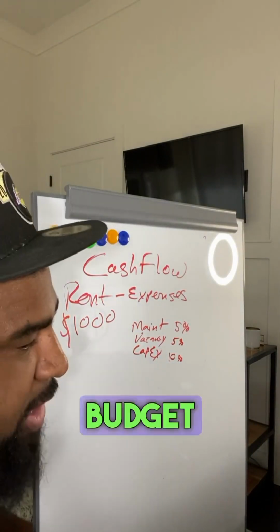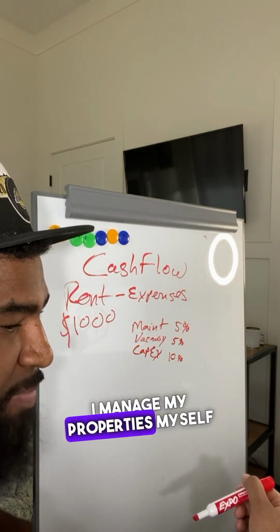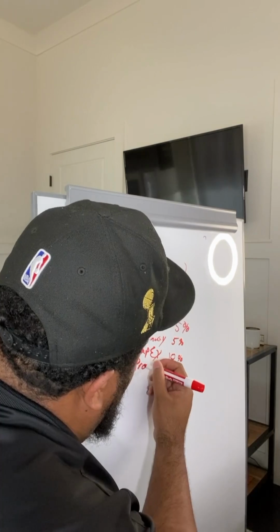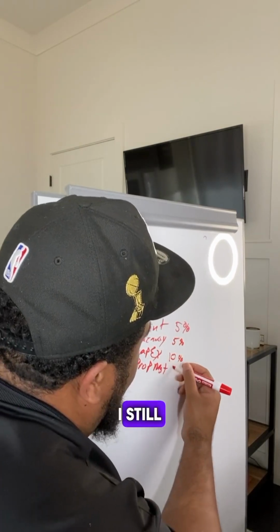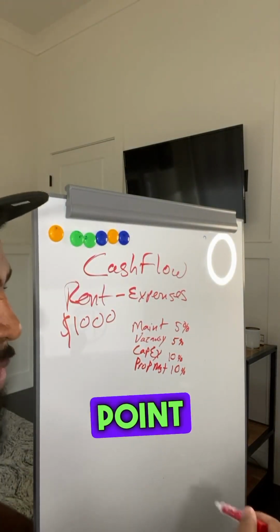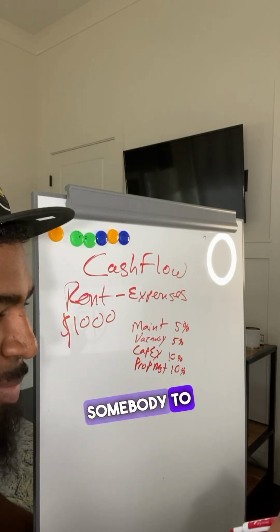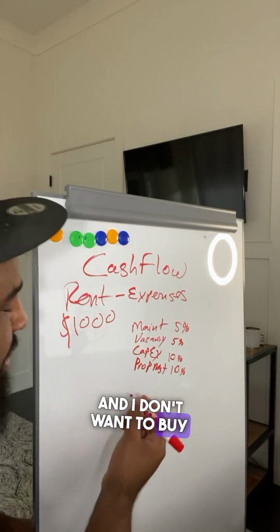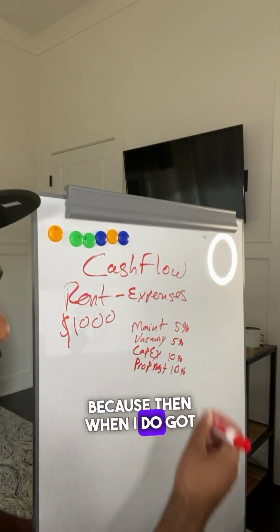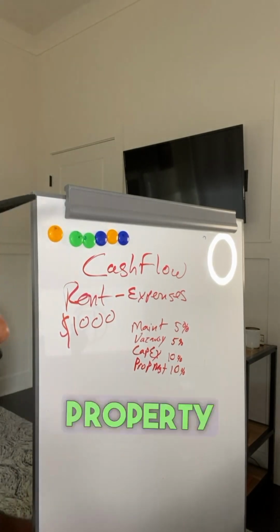And then you also want to budget for property management, right? Now, I self-manage. I manage my properties myself. And so I still budget 10% for property management. I do that because at some point my wife's going to tell me, stop doing that, spend time at home, and I'm going to have to pay somebody to manage my properties. And I don't want to buy something where the numbers only work if I don't have to pay property management, because then when I do have to give it to property management, I'm losing money every month. So I need my numbers to work with me paying property management.